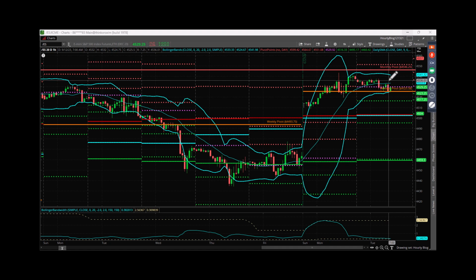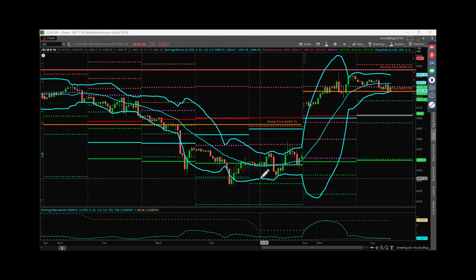If they can't get through the monthly pivot and you see resistance build, kind of like it did yesterday off the open, that's an opportunity to be short against the monthly pivot. While we're jammed within these 20 handles, and I expect it to stay jammed within the 20 handles for the majority of the day, maybe all the way into CPI tomorrow morning at 8:30. The tighter these bands get and the longer this goes on, the more volatility you can expect tomorrow morning at 8:30.